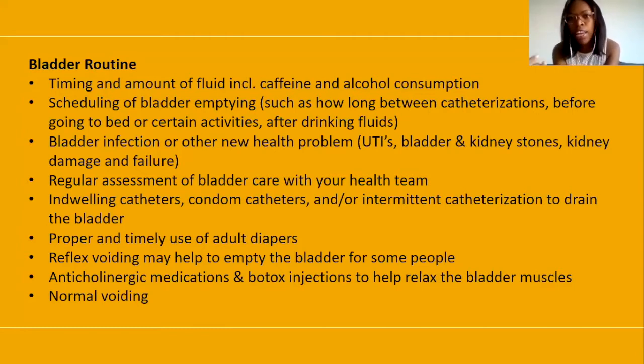All right. Caffeine and alcohol consumption needs to be limited, because it makes your bladder sensitive. So if you take coffee in the morning, you need to limit your coffee intake, because it means you might need to go to the bathroom sooner than you thought, and then again you leak. All right. And then the scheduling of the bladder emptying, I've already gone through.